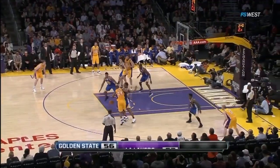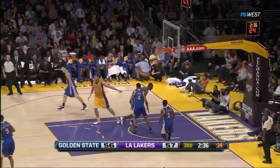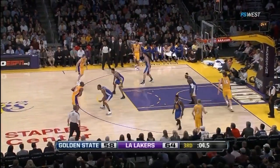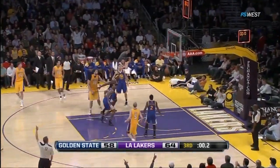You see Stephen Curry there on the baseline. He's a guy who wants to be part of the future. Well, they also want to get Dwight Howard. On Kobe. You know it's going up. Yeah, going to work with three. With two. At the end of the quarter.